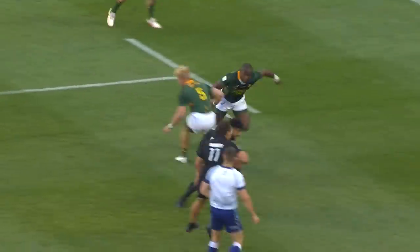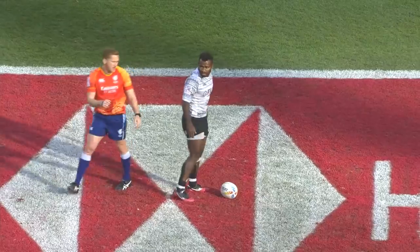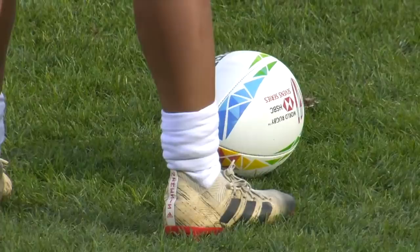Sevens is a fast-paced, high-scoring game with less focus on the traditional set pieces of play you sometimes see in 15s. And penalties are a great example of this. In 15s you try and build a score and kick for goal. In sevens it's much more different. And this series already has seen an average of 9 penalties per game, going up from last year, and an incredible 74% of the men's penalties are tapped and 88% of the women's penalties are tapped.